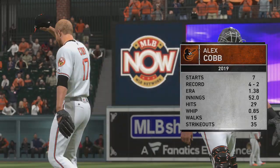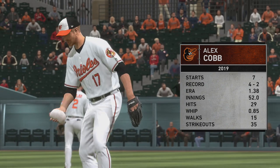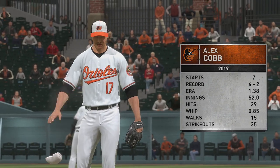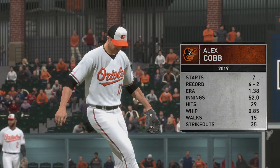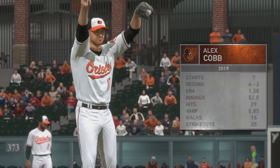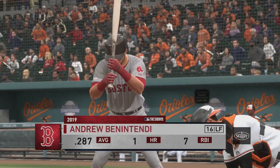Alex Cobb is ready to go as he'll be on the hill for Baltimore. Dan Plesac, what do you got? An interesting stat about this guy. Coming into this game, right-handed hitters are hitting below .200 on the season for him as a starting pitcher. So he must be doing something right when he's facing the righties.